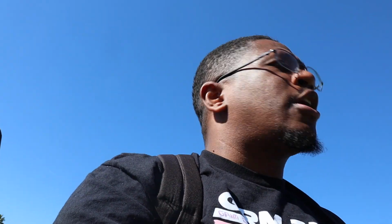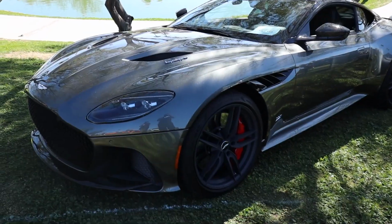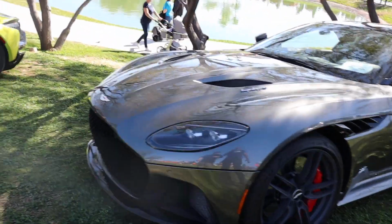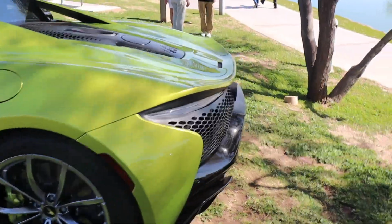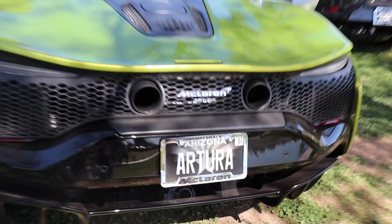So we are coming up on some British stuff now. Old reliable. Subaru Leggera, super clean. V12 twin turbo, dope. Then next to it, you got the 570S replacement, right? The Artura, I believe. This is cool for me because of the powertrain. It's the 570S replacement.